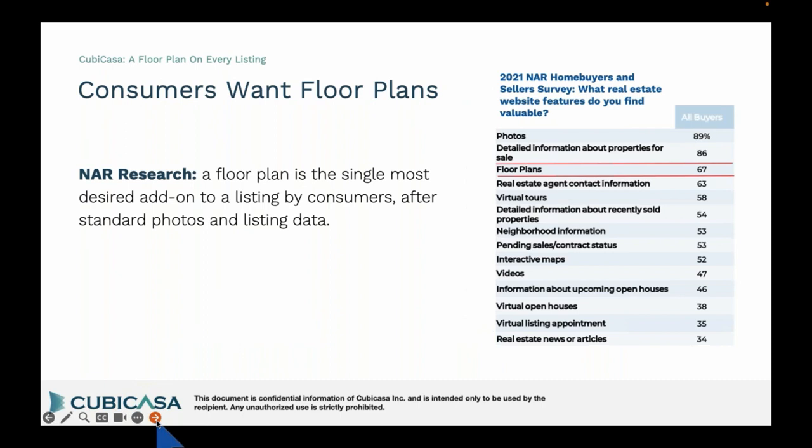Consumers want floor plans, as you see over here on the right-hand side, in the 2021 NAR home buyer and seller survey. What do they want the most? Of course, photos and detailed information about the property, very standard top two. So what is number 3? Floor plans. Floor plans are the single most desired add-on to a listing by consumers after the standard photos and the listing data. We know the demand is there, and the results from the survey for the last year have remained much the same. Floor plans are always the top desired add-on. They're already such an important asset for rentals, and they should be just as important for purchasers.